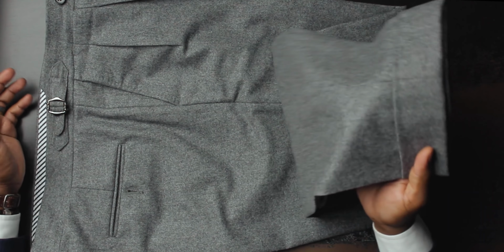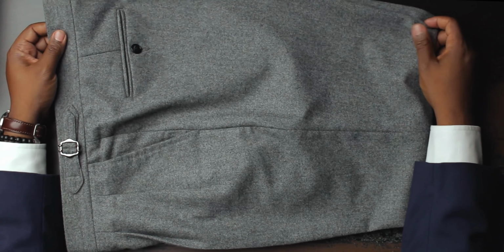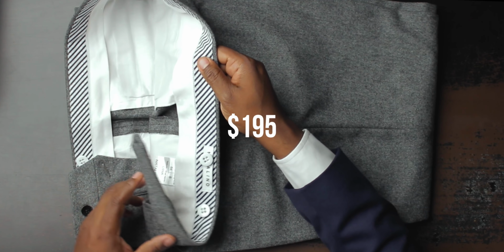And as you guys know, all my trousers also come with 2-inch cuffs. Natalino trousers already come with the cuffs. So it just saves you a bit of money as far as alterations. So that's something that I really like about Natalino. But yeah, man, these trousers are great. The quality is great. This is a VBC fabric and this is around 13 ounces.